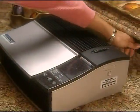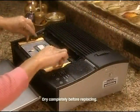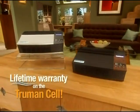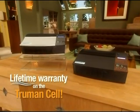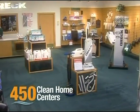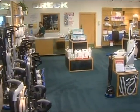Replacing. When the cell cleaning indicator light comes on, you simply rinse it off and it's as good as new. The Oreck XL Professional Air Purifier is backed by a 3-year overall warranty, plus a lifetime warranty on the Truman cell, and it's supported by 450 Oreck Clean Home Centers nationwide for all the products and tools you need to freshen and clean your home quickly and easily.